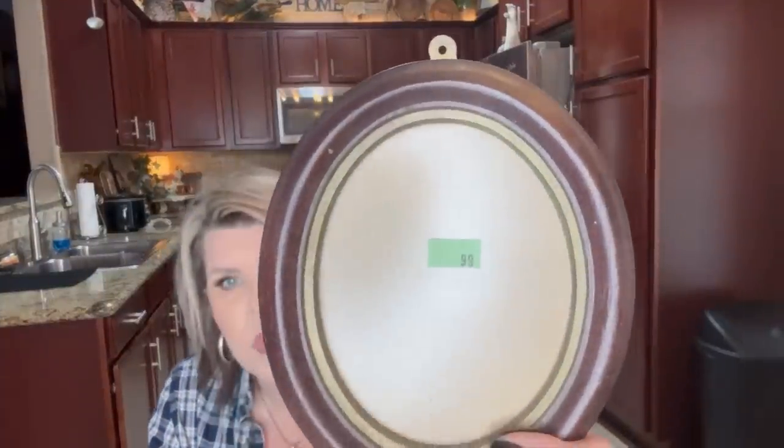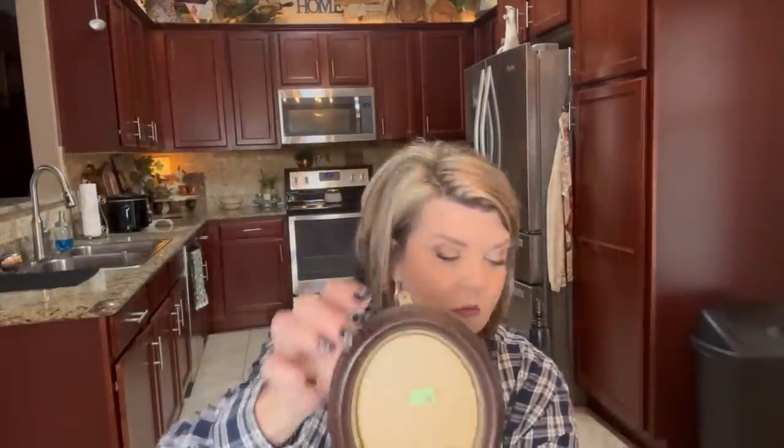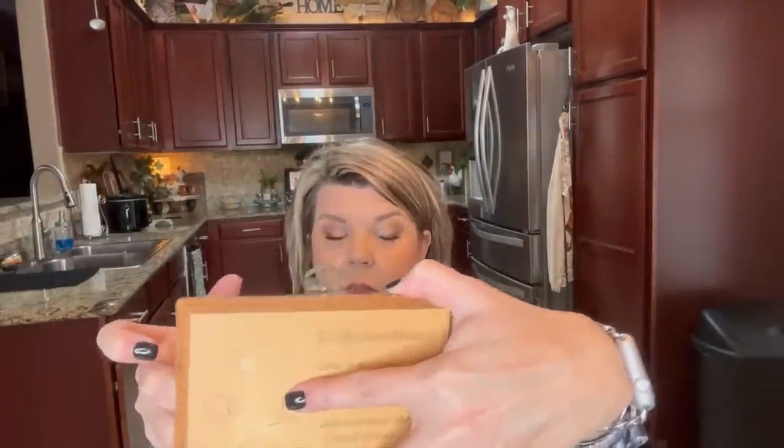Picked up this cute little frame. I love how vintage and old it is. 99 cents. Love it. This might be actually where I take this part off and replace it with this little hanger right here. I might do that. So I picked that up.